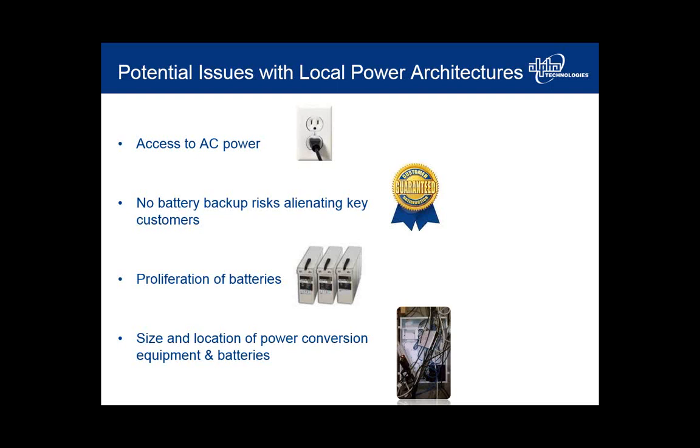And so in doing that, you want to make sure that you're not going to drop off the call as they lose AC from the local utility. The third thing is that when you make the decision to provide some level of battery backup, that means you have to provide the batteries physically at those sites, which leads to a proliferation of these throughout your network at the edge of the oDAS network.